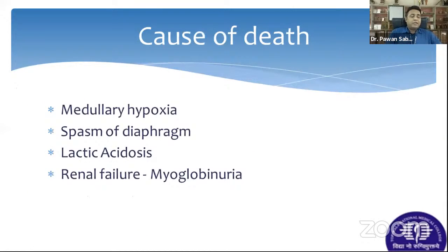The cause of death in strychnine poisoning is that in fatal cases, the convulsions rapidly succeed one another and increase in severity and duration. The patient cannot breathe, leading to medullary hypoxia. There may be a spasm of the diaphragm causing respiratory paralysis. There may be lactic acidosis because of the increased activity of the muscle, or destruction of the muscle fiber, which may lead to myoglobinuria, and ultimately the person may die because of renal failure.